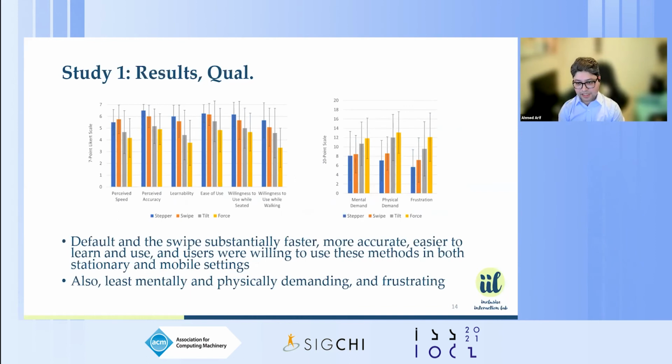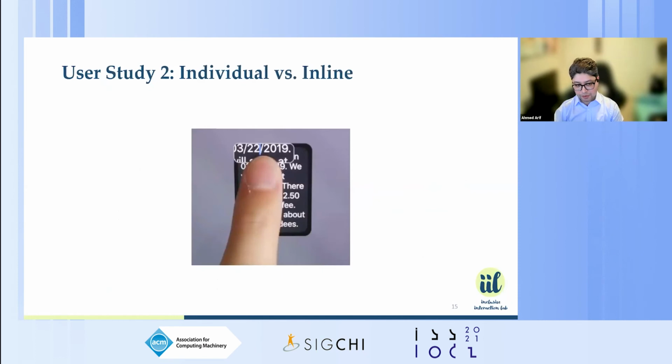Qualitative data was also interesting. Participants found the default picker and the swipe-based method substantially faster, more accurate, easier to learn and use, and were willing to use these methods in both stationary and mobile settings. They also found the default picker and the swipe-based method to be the least mentally and physically demanding, as well as least frustrating. We wanted to explore a little bit more about the usability of the new methods.